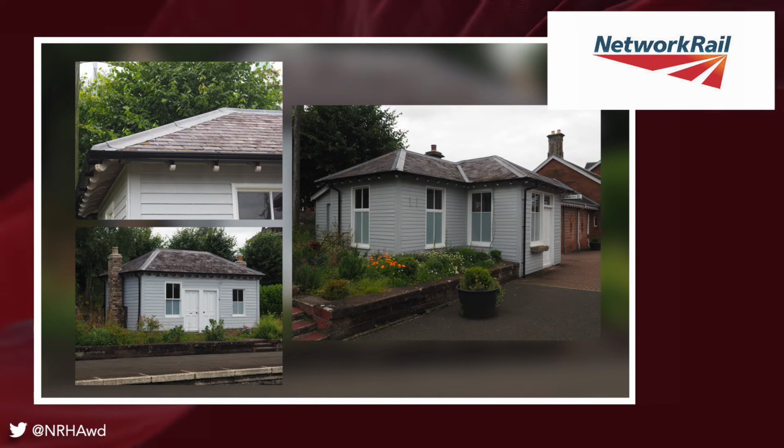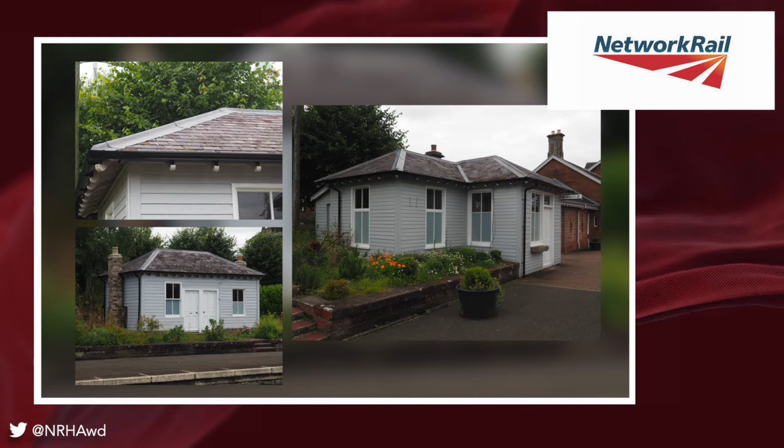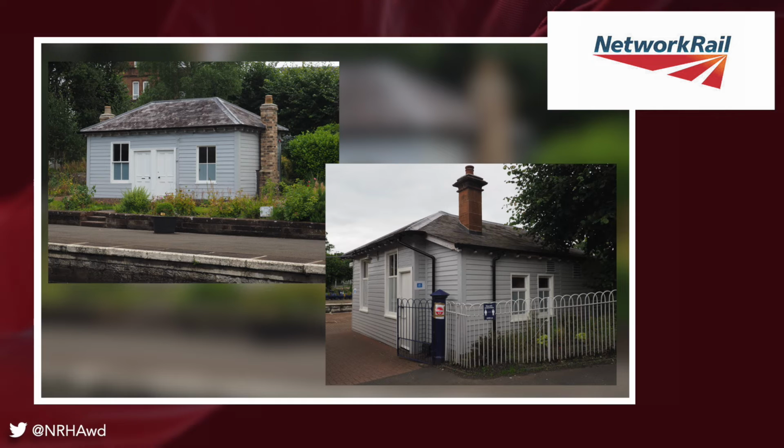rotted external timbers, reinstatement of the missing floor, pointing of chimneys, removal of boards which had covered the windows and doors, and their refurbishment, thus improving ventilation, as they had been the main cause of dampness and rot, and finally, a thorough repaint. The work undertaken here has primarily concentrated on the exterior and has secured the future of these two attractive and listed buildings.